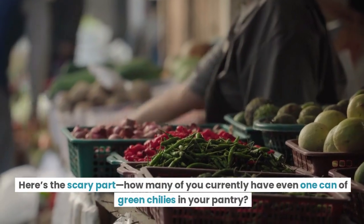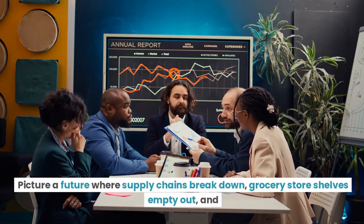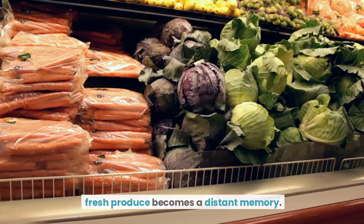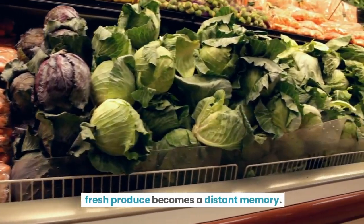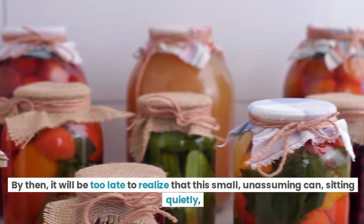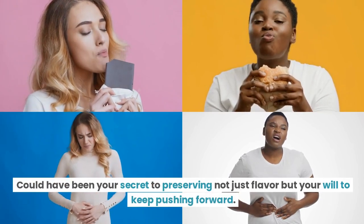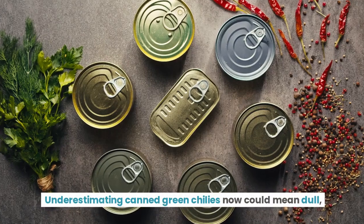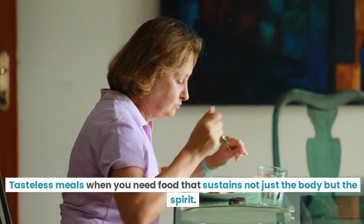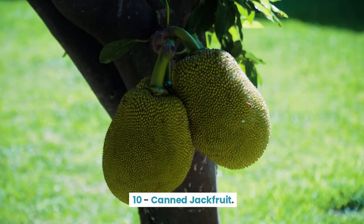Here's the scary part: how many of you currently have even one can of green chilies in your pantry? Picture a future where supply chains break down, grocery store shelves empty out, and fresh produce becomes a distant memory. By then, it will be too late to realize that this small, unassuming can sitting quietly could have been your secret to preserving not just flavor but your will to keep pushing forward. Underestimating canned green chilies now could mean dull, tasteless meals when you need food that sustains not just the body but the spirit.